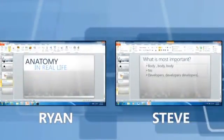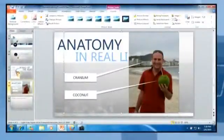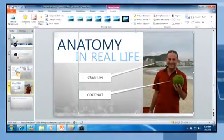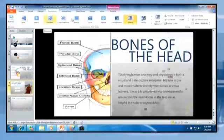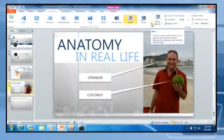No worries. I'm going to add in a picture I took. Here we go. Make that look a little bit nicer. And then I'm going to add a couple transitions to this. There's a lot of new transitions in Office 2010 that I can take advantage of. So I see some of those here. Show you some of those.